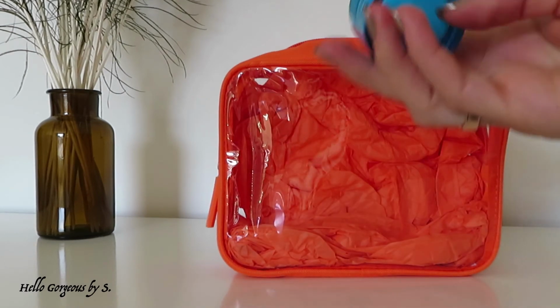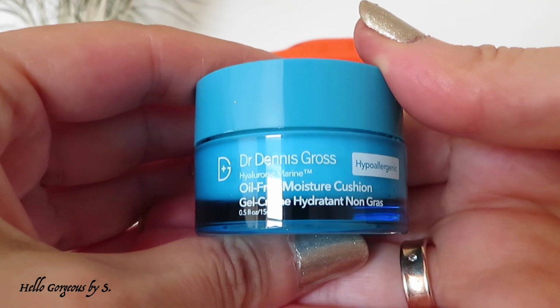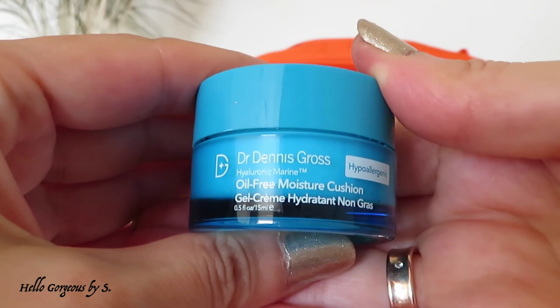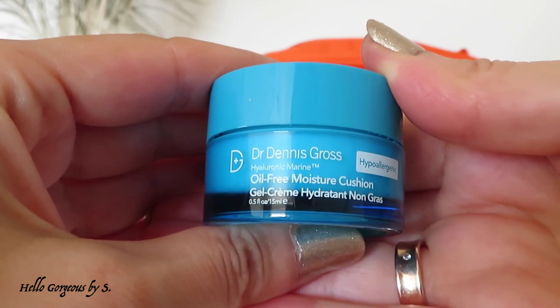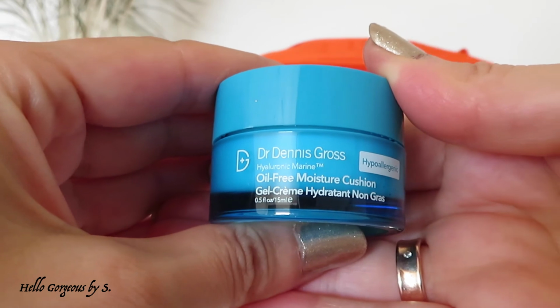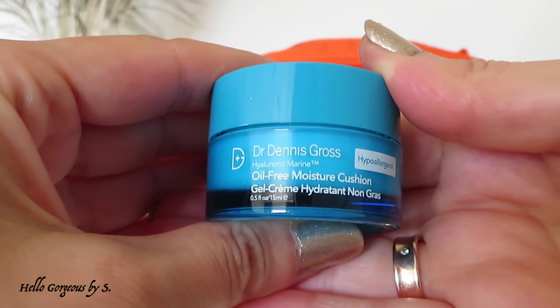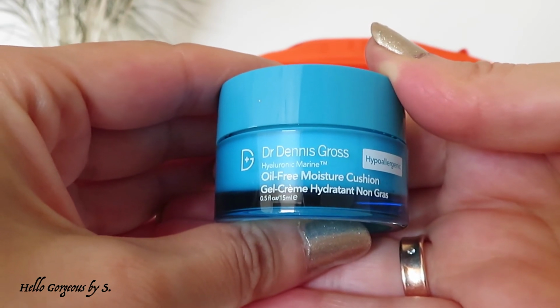And the last product that we find is Oil-Free Moisture Cushion. It's a hydrating face cream that contains amino acids, marine algae and hyaluronic acid, and we get 50 ml of a product. I am planning to try only this skincare routine for a while to see if it works and to see which product I like the most, and after I will tell you my thoughts.